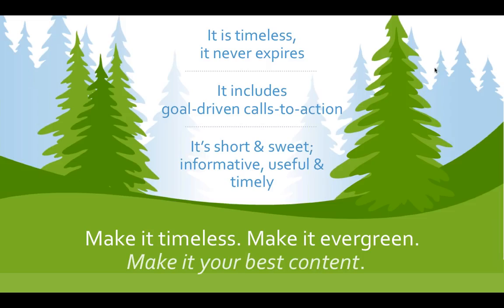So evergreen, the idea here is that you want to make sure that your content is the best content that you have, and that it is timeless, never expires. It includes goal-driven calls to action, short and sweet, informative, useful, and timely. And that is pretty much the main thing to think about.